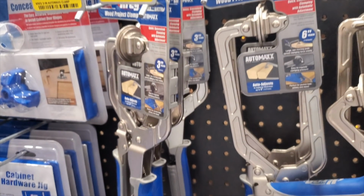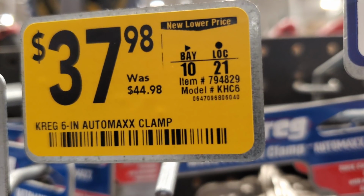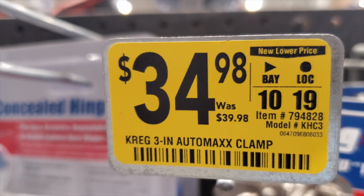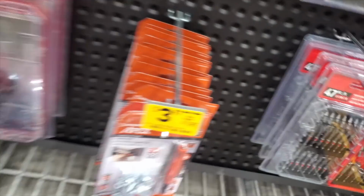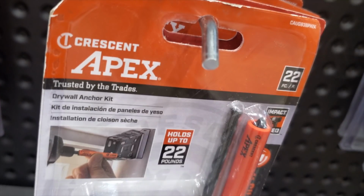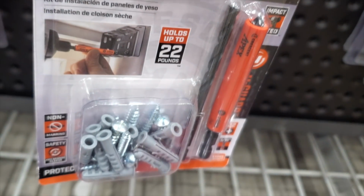Got some more over here. So if you guys do a lot of woodworking, $37.98, 6-inch, $34.98 for the 3-inch. Then you got these, the Apex U-Guard drywall bit kit, $3.97. I did actually forget to pick one of these up. I was going to compare it to the Cobalt.